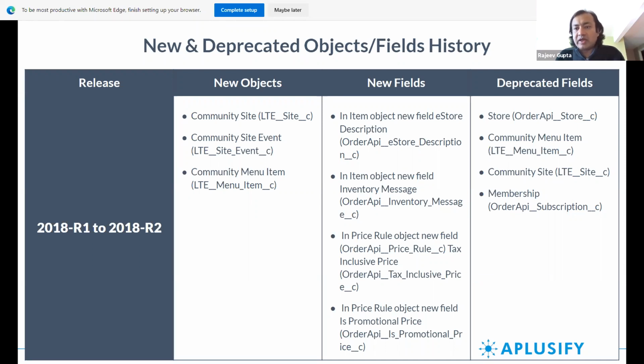You may have a learning management system, you may have an accounting system integrated, you may have a donation system integrated, you may have advocacy software integrated, you may have your marketing tools integrated, and all of those interfaces are, or may be, dependent on some of the newly introduced fields or deprecated fields.